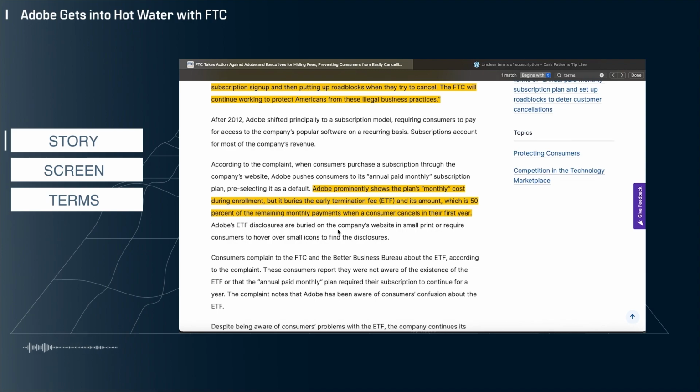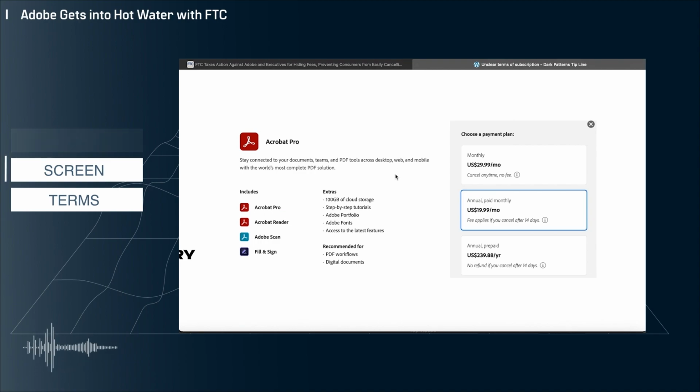Okay, so this doesn't sound good. Let's actually take a look at the screen Adobe has been using during sign up for subscription. This is a screenshot that I found on darkpatternstipline.org. I'm not sure what this organization is all about, but I suspect they're good guys. Anyway, I can actually attest that this is what the screen actually looks like, as I myself am an Adobe customer and have seen this screen before.